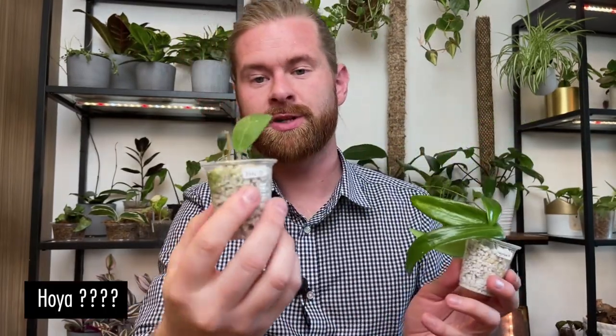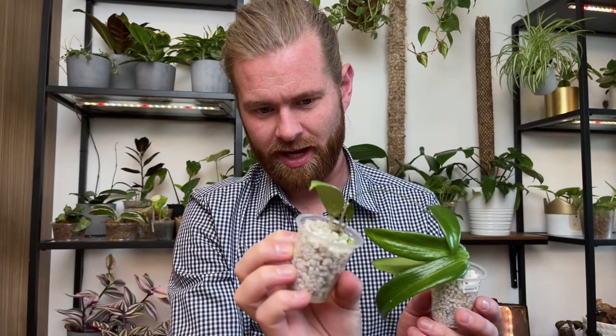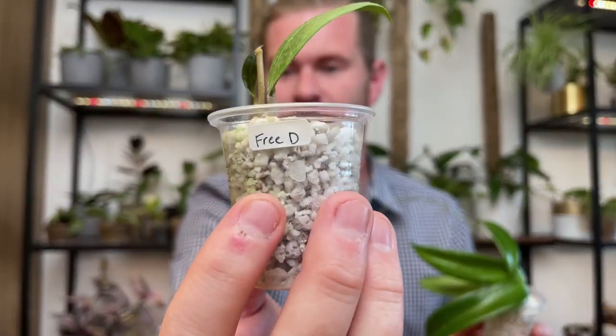And with the purges, I got this Hoya for free, and I have no idea which Hoya that is. I can't remember the name. It just says 3D. These were my rare and uncommon plants that I currently have. Before we know it, I might have even more.